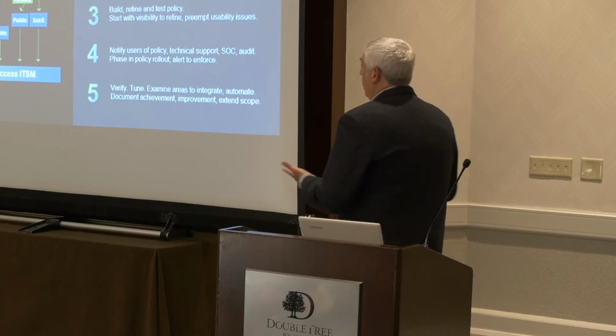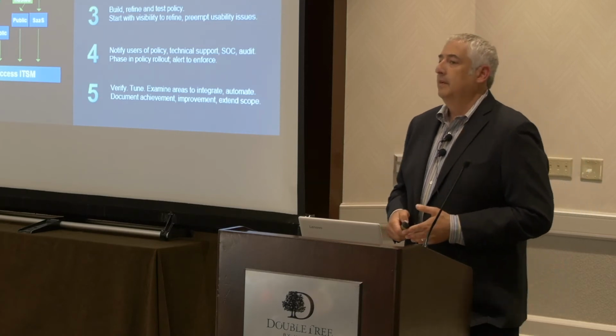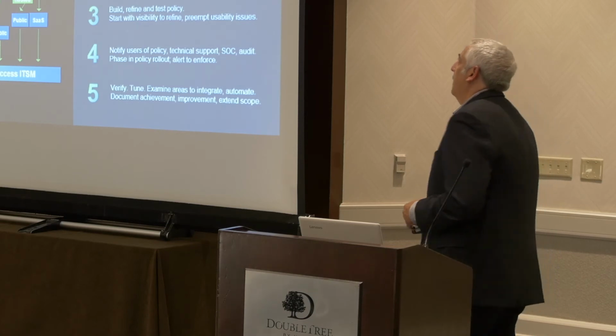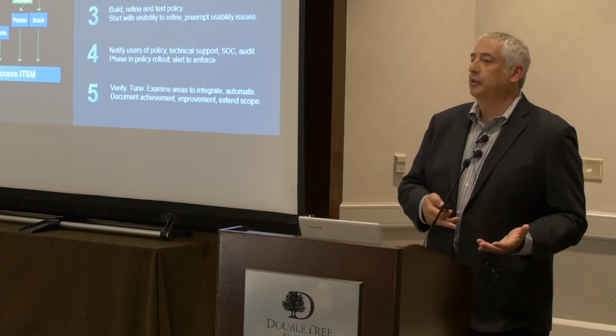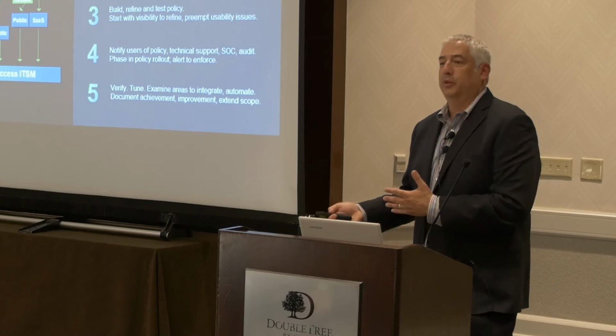And last but not least, verify, tune, and improve. So this is a fundamental build to introduce a multi-cloud secure access service model for an IT organization. Whether you're large or small, the same thing can be applied whether you use your own tools or whether you go to a service provider.